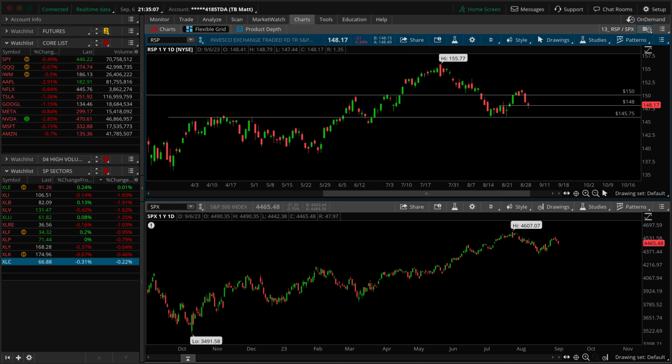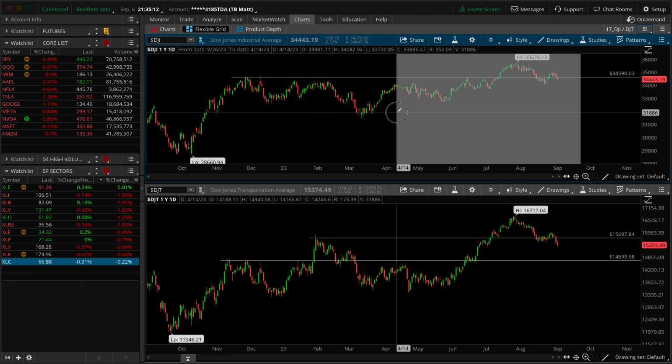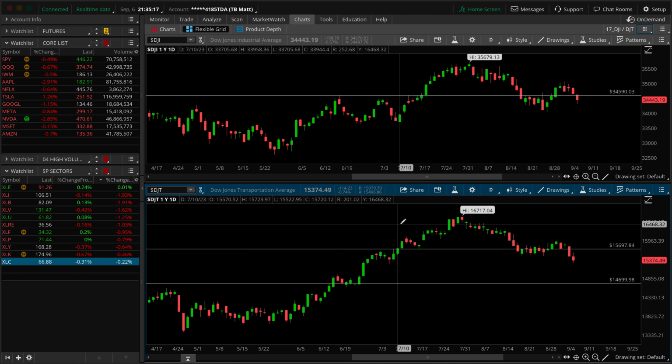So as we dive through some of these breadth and even some of the risk appetite charts, we can start to see that duration of a move in the upward direction really starts to become the issue, not whether or not one can happen in the first place.